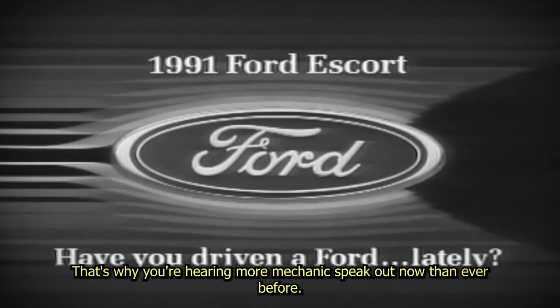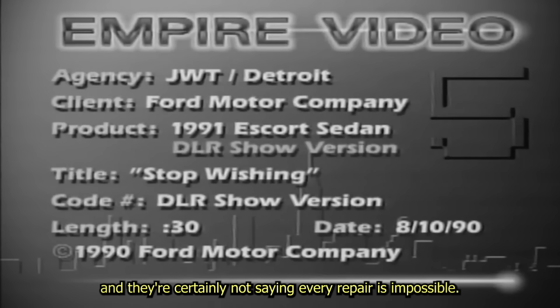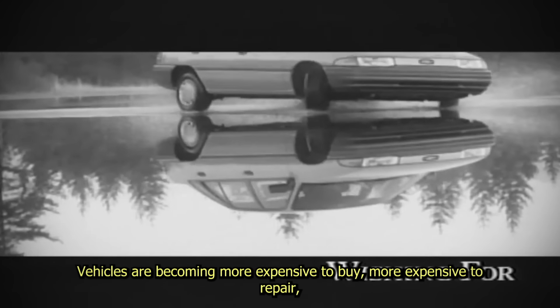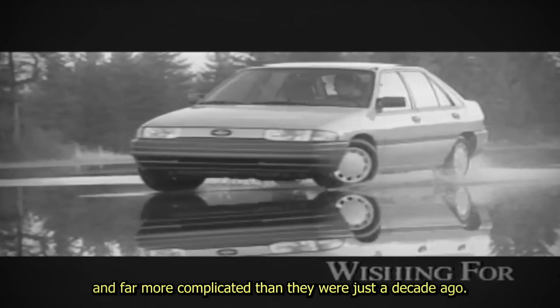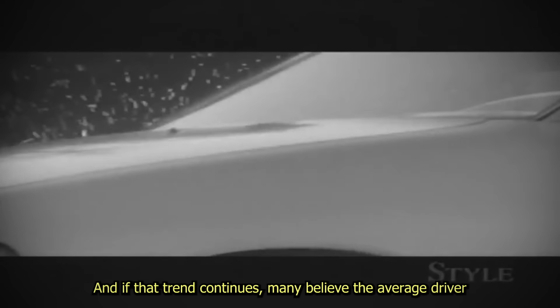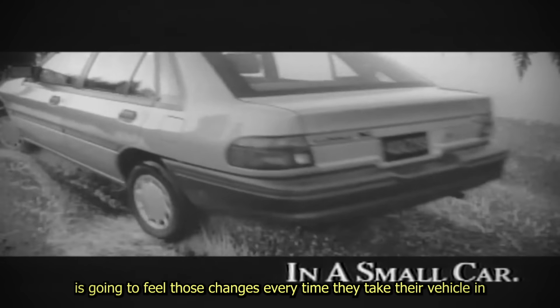That's why you're hearing more mechanics speak out now than ever before. They aren't saying every American car or truck is bad, and they're certainly not saying every repair is impossible. What they're pointing out is that the industry has changed dramatically. Vehicles are becoming more expensive to buy, more expensive to repair, and far more complicated than they were just a decade ago. And if that trend continues, many believe the average driver is going to feel those changes every time they take their vehicle in for service.